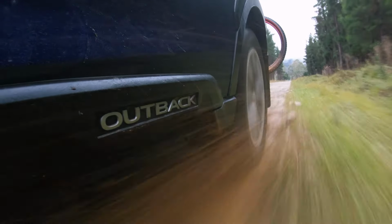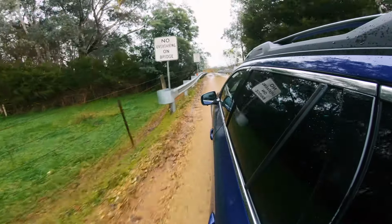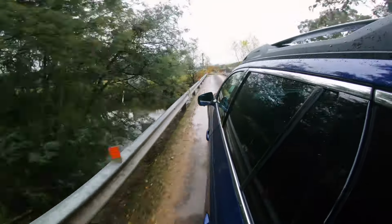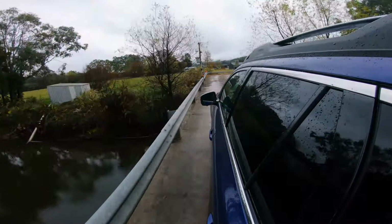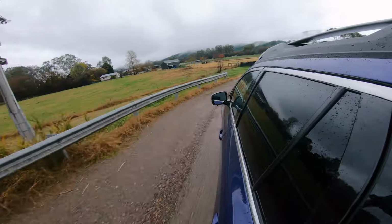Now, we've said before that the Outback makes a lot of sense because it's a large SUV, it's got plenty of room, but one of the factors that's worth noting, especially when you're on a dirt road like this one, is the quality of the ride. The bump absorption is excellent and it stays comfortable, it's practical, and it's really useful if you want to do any exploring in this country on some dirt roads.